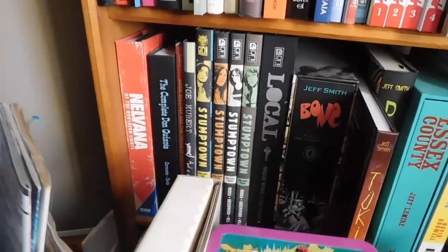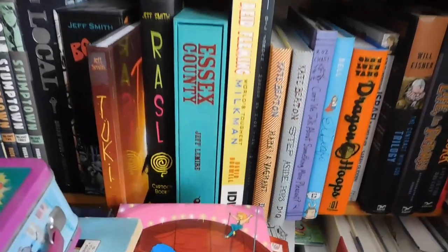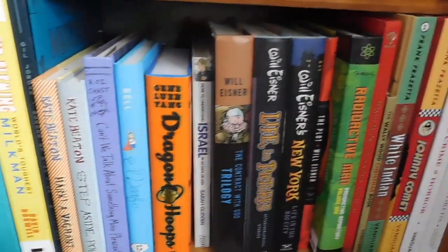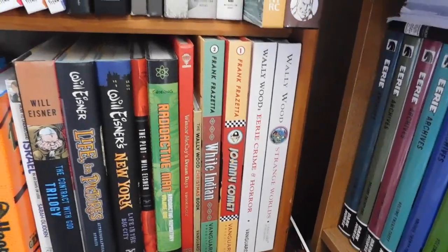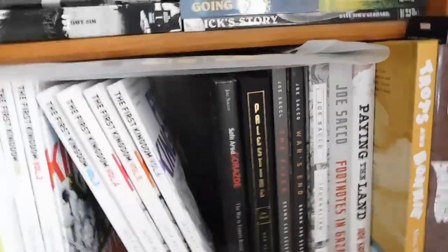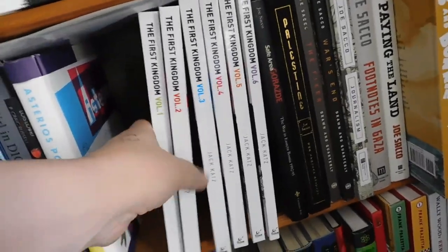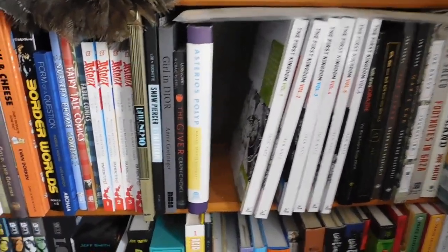And we have Nelvana, Stumptown, great book. Bone, of course. The New Tookie, Essex County. Reed Fleming, El Defo, my Eisner section, and my Vanguard section, including some Wally Wood and Frank Frazetta stuff. Then up here we have Trotz and Bonnie, Doc Savage, one of my favorites, my Joe Sacco collection. And then right here we have The First Kingdom by Jack Katz, one of the first big independent comics.